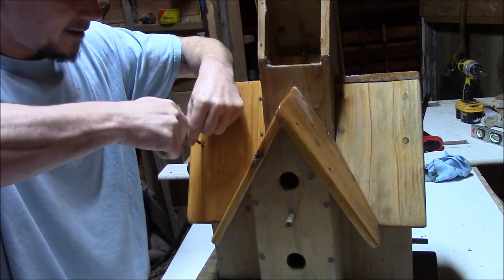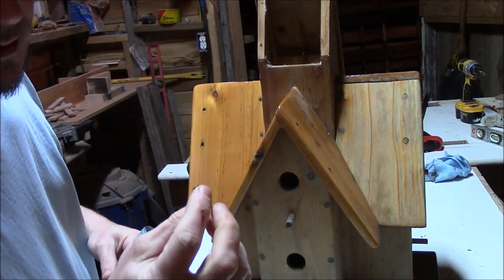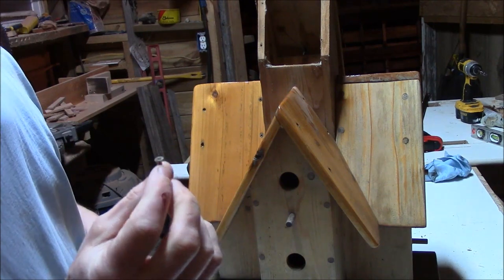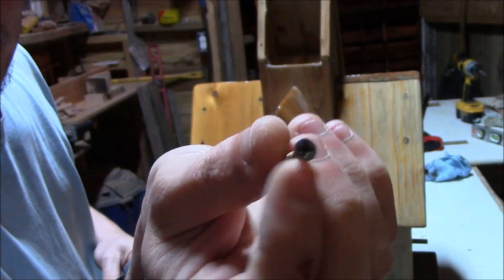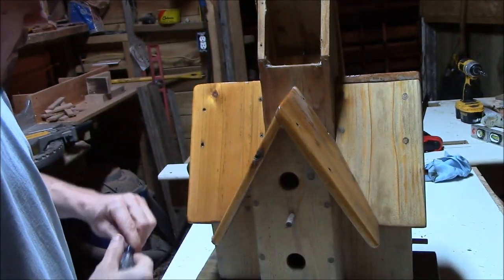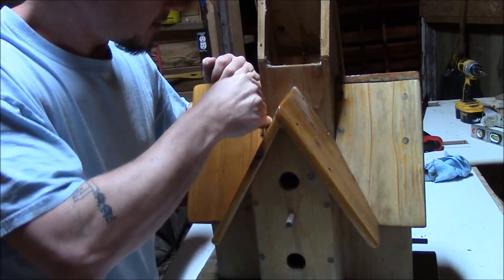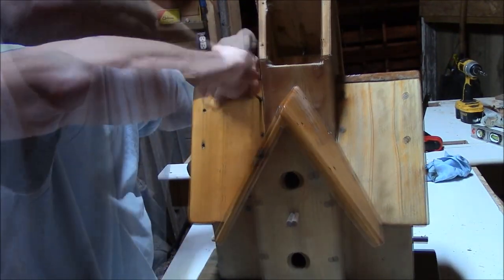Drill, it'd be a lot faster. I'm scared I'm gonna strip the heads out. They're not looking very great already, so I don't want to strip them out and end up having to break a roof to get it off. End up having to replace it.